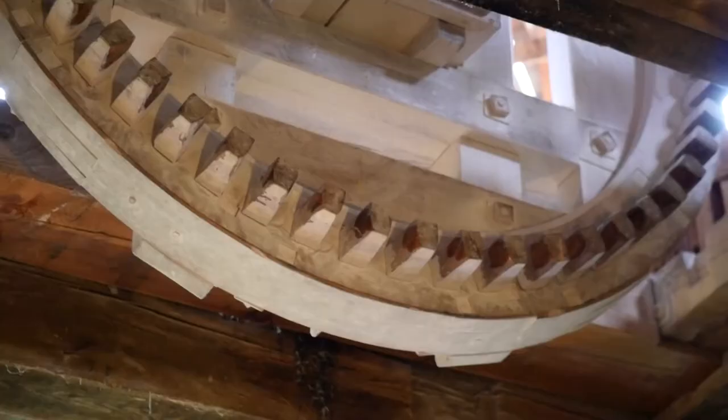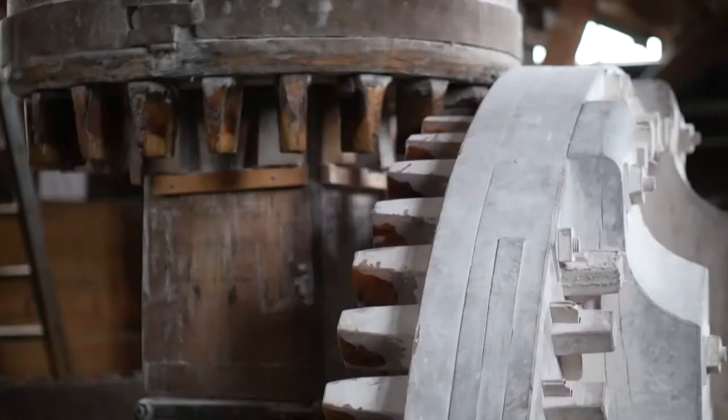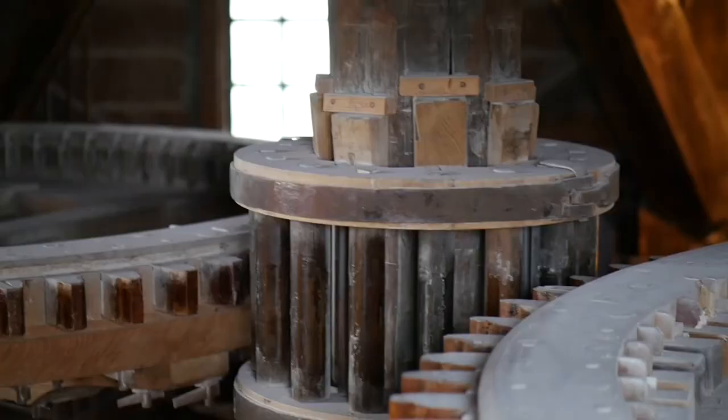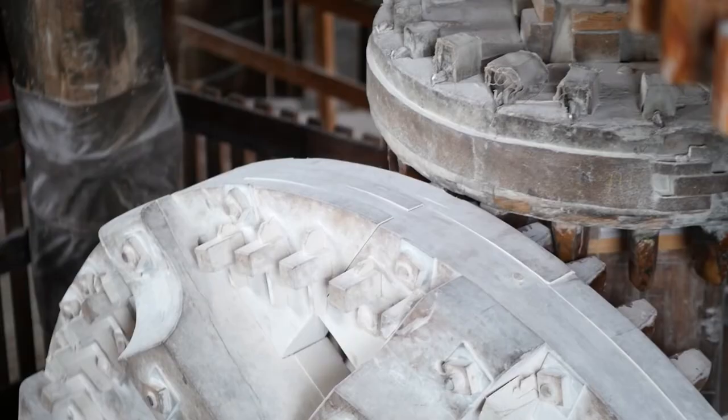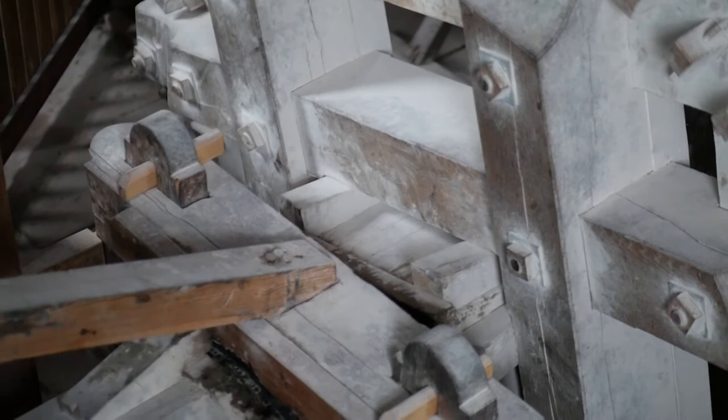Sure, windmills are cool from the outside, but the real magic happens inside, where we learn that each windmill harnesses the power of the wind to perform its own specific job, whether it's grinding wheat into flour or pressing seeds to extract oil. The mechanism of the mill is an impressive series of gears that were hypnotic to watch.